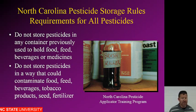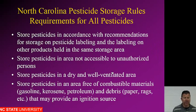You're not going to store your pesticide, if you're a tobacco farmer, in your tobacco sheds either. All that's going to be kept separate, guys. Store pesticides in accordance with the recommendations for storage on pesticide labeling and the labeling on other products held in the same storage area. Some stuff you don't want to mix together.